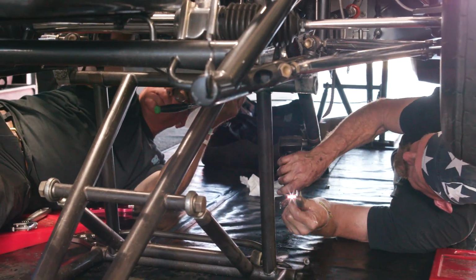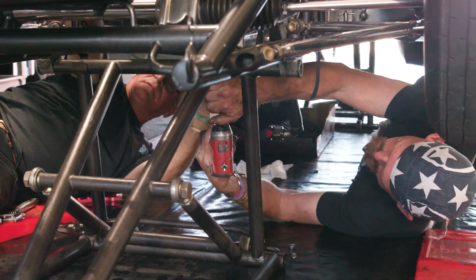Untangle this cord. Jeff, untangle this. They tear into the engine to try and locate the issue. Bottom brake, come on.